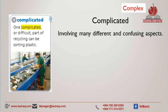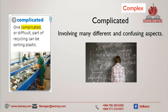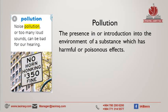The next one is complicated. One complicated or difficult part of recycling can be sorting plastic. So complicated, involving many different and confusing aspects. Sometimes you may find English complicated. For example, if you look at that board, that looks very complicated. The synonym is complex.